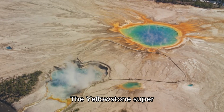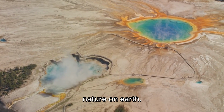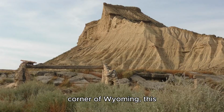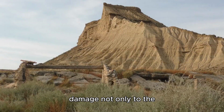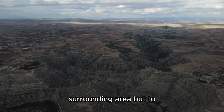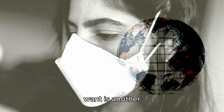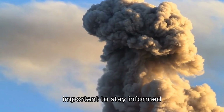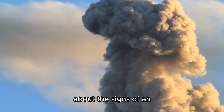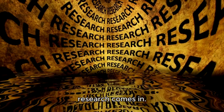The Yellowstone supervolcano is one of the most powerful forces of nature on Earth. Located in the northwest corner of Wyoming, this behemoth has the potential to cause catastrophic damage not only to the surrounding area, but to the entire planet. The last thing we want is another global pandemic, right? That's why it's so important to stay informed about the signs of an impending eruption and what we can do to stay safe. And that's where our research comes in.